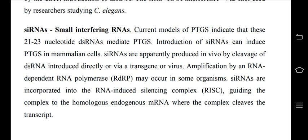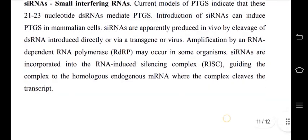Introduction of siRNAs can induce PTGS in mammalian cells. siRNAs are apparently produced in vivo by cleavage of dsRNA introduced directly or via a transgene or virus. Amplification by an RNA-dependent RNA polymerase, RdRP, may occur in some organisms. The siRNAs are incorporated into the RNA-induced silencing complex, guiding the complex to the homologous endogenous mRNA, where the complex cleaves the transcript. Thank you for listening.